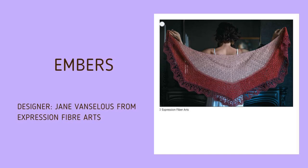My first work in progress is my Ember shawl. I got the pattern from Expression Fiber Arts, and it was designed by Jane Vanzelis for Expression Fiber Arts. So this one has grown quite a bit since I have shown it on the podcast before. I am crocheting it with the recommended hook size, which is a 4mm hook, and it's grown quite a bit.